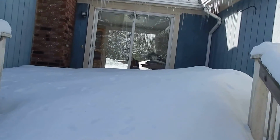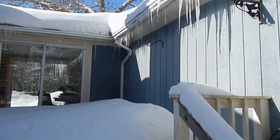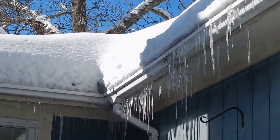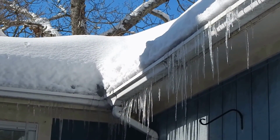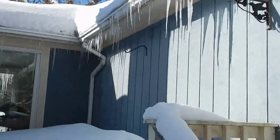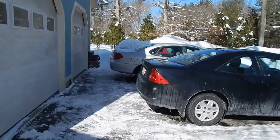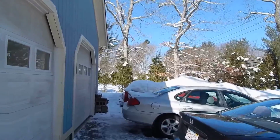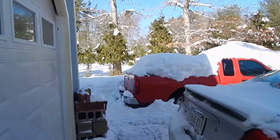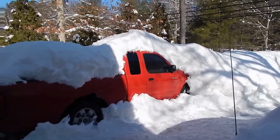And this has come down considerably. This was the same height as the railing, and up there, right up in that corner, you can't see it right now, but there's a massive ice dam right up in there. I can't wait for this to all melt away and see what kind of damage we're running into there. So, walk around the back. Basically the way in and out of the house is through the garage doors, and I've maintained a pathway here. Now my truck, I'm not getting that out of there for a while.